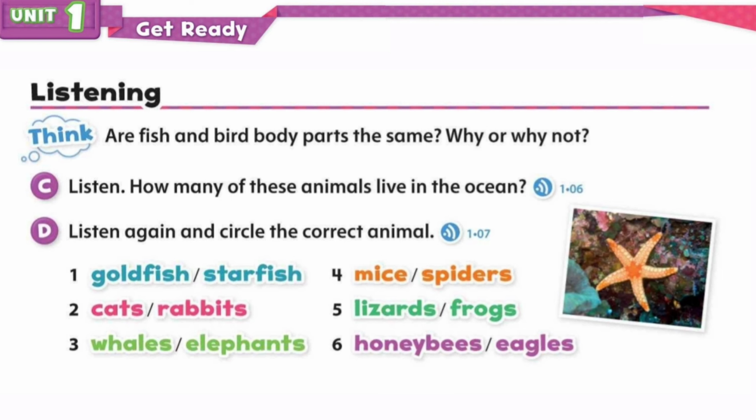5. These animals are amphibians. Their babies come from eggs and look like fish. Their eyes are on top of their heads, so they can see when they're under the water. Their eyes are open all the time, even when they're sleeping. And they sleep all winter.